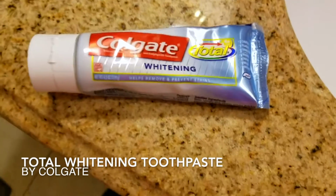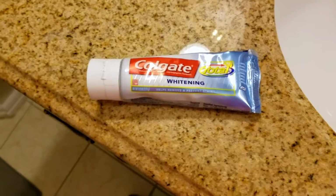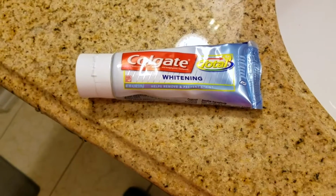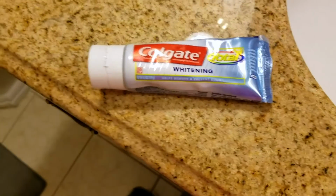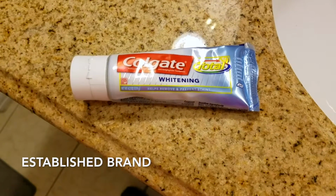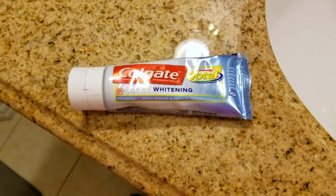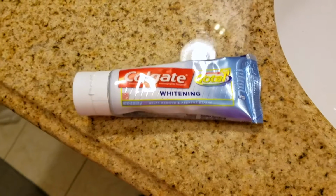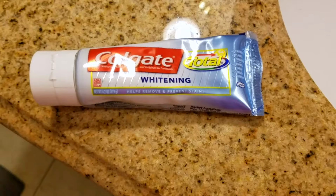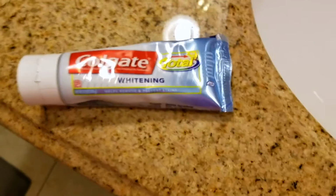This is Colgate Total Whitening. Usually I use a regular whitening toothpaste half the week, and then I'll use a more sensitive toothpaste the other half of the week. I'm always down to try something new. Colgate's been around for a long time, and I've tried many of their toothpastes. They started with just the regular Total, and now this is the Total with whitening, so I was definitely really interested in trying it.